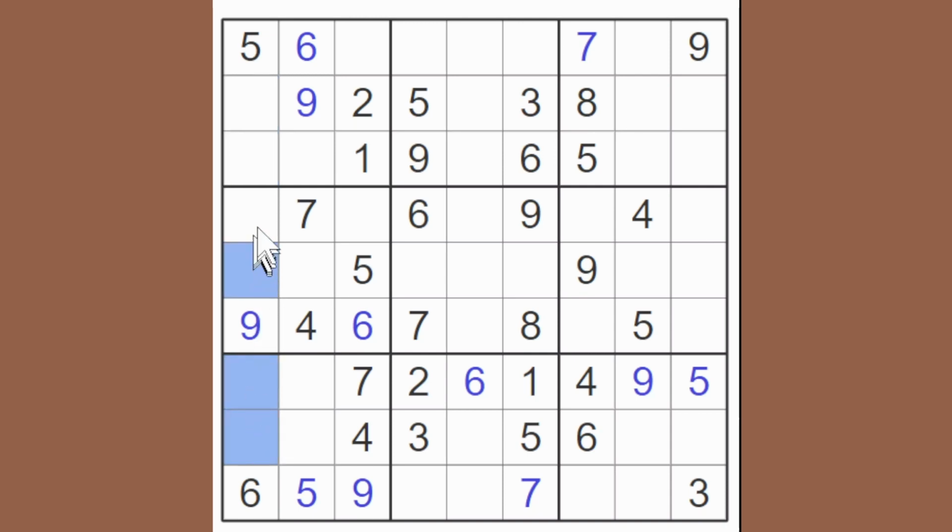1, 2, 3, 8. Right? Can we get any closer to that? No, it's a little bit confusing. So let me try something else. A 3 somewhere here and a 4 somewhere here. A 5 somewhere here. No, hang on. A 5 very simply must go here. And that's actually the first digit that we have completed for this puzzle now. A 3 must go here or here.